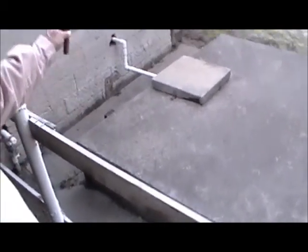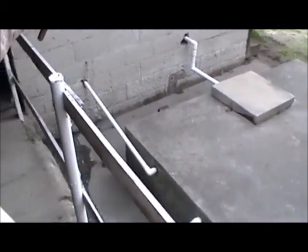Now right here is the pump house. We have our own water. Right here is the water storage. Right here, there's a water well and a pump inside there. So that's how we have our own water. Our water is drinkable.